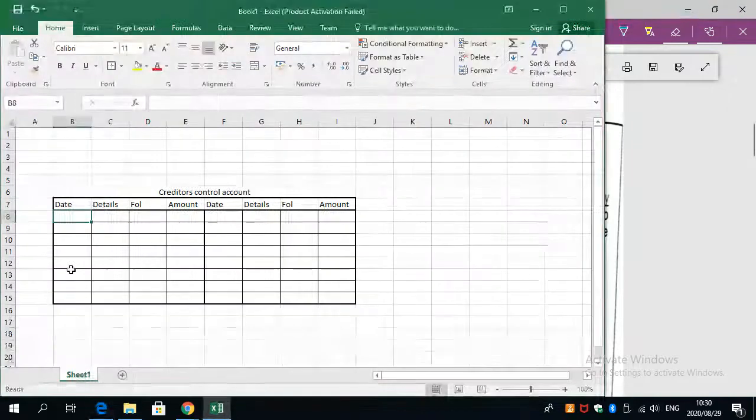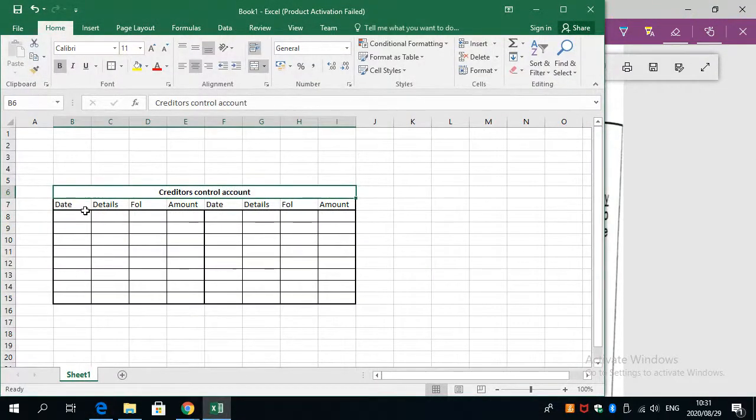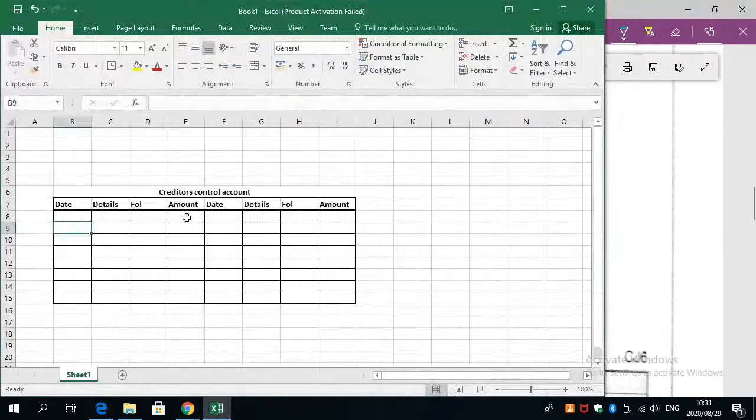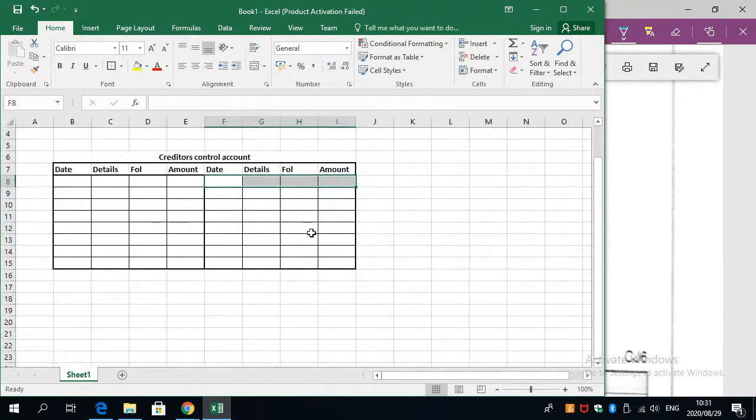So for the creditors control account, we look at the balance, obviously the opening balance, and our opening balance here is going to be 54,513.12. So remember, this is a creditors control account. If it was the debtors control account, the balance would be here. Now, because this is a creditors control account, our balance is on the credit side. Why is our balance on the credit side? When we buy items from suppliers on credit, this is a liability to the business. So liability increases on the credit side. If you have a balance, it will appear this side. Once we pay, it will decrease this side.